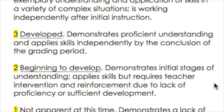Both progress reports and report cards use the 1, 2, 3, 4 rubric scale. A grade of a 4 is the highest, and a grade of a 1 is the lowest. Included in this video are the descriptors for the 1, 2, 3, 4 rubric model to help you better understand the grading system.